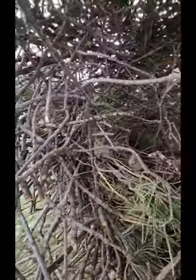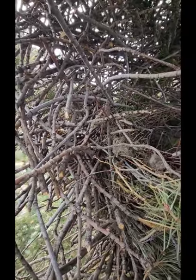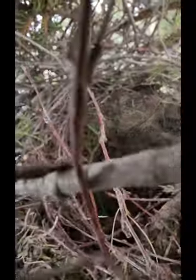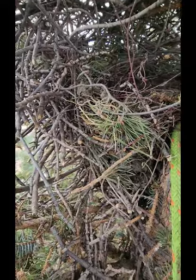And then the house, or the walls, or the structure that blocks the wind and the rain and the sun is made of the bigger sticks, kind of in a woven basket function there. But yeah, this is more like a bowl. Very interesting. Smart little birds. Smart birds.